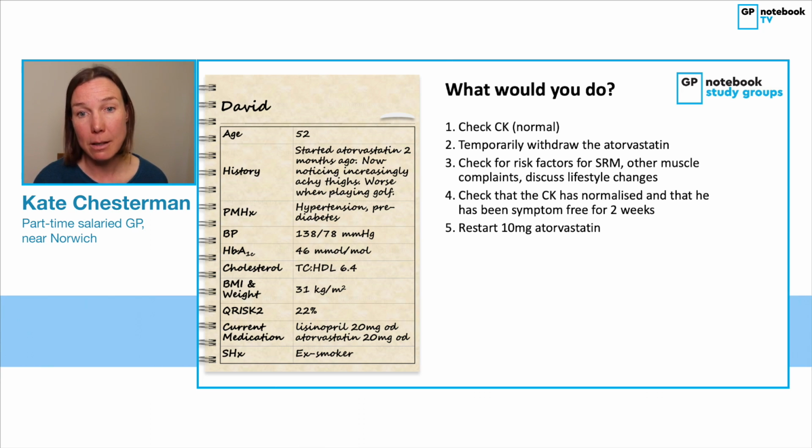And then we restarted his atorvastatin, but this time at a lower dose at 10 milligrams. And thankfully, at present, he seems to be tolerating that well. And hopefully in 8 weeks or so, we'll be able to increase that further if we need to get his LDL cholesterol down to the levels that we're hoping for.